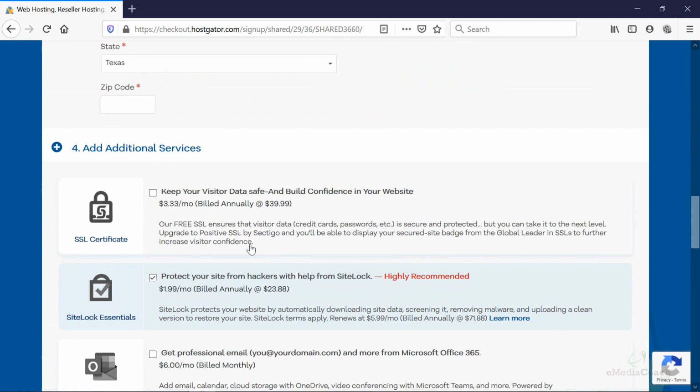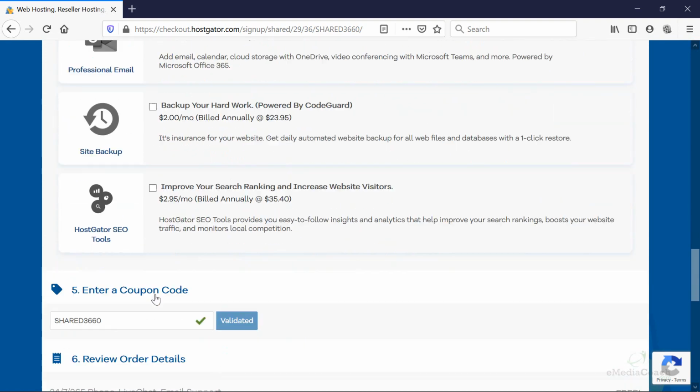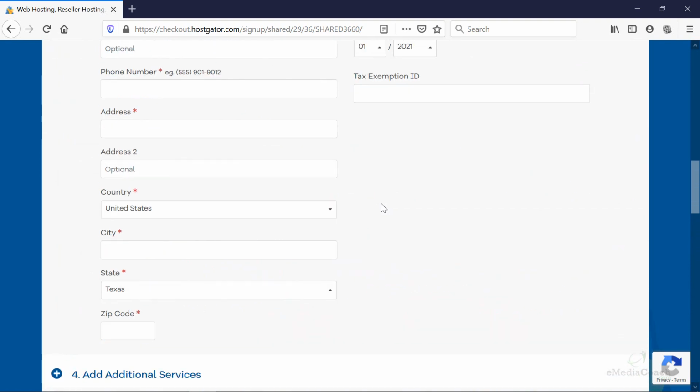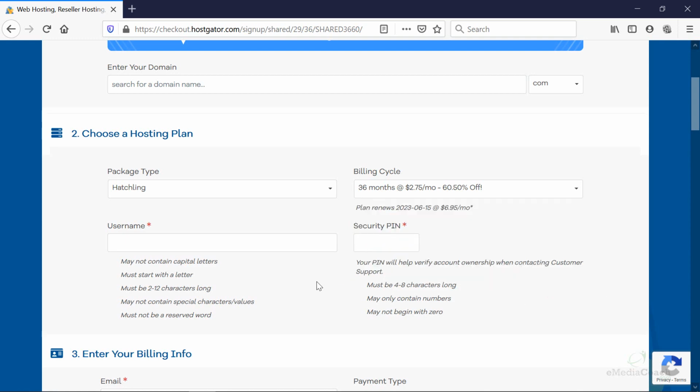You can scroll down, deselect any of the add-ons. You do not need any of that, and just enter coupon code discounted, DISCOUNTED, and click validate. Now, when you scroll up, you'll notice that you have a range of discounts applied to all of the plans. So that's how you get a better discount rate, using that coupon discounted.